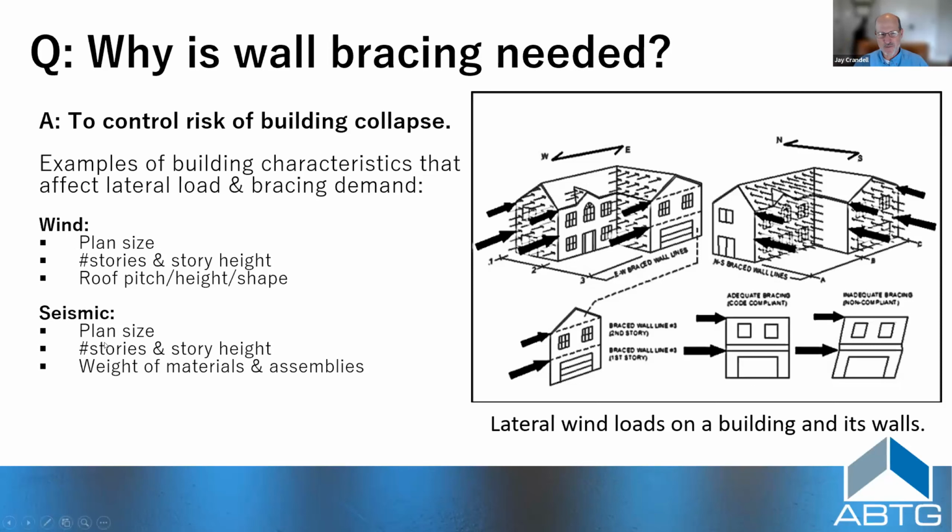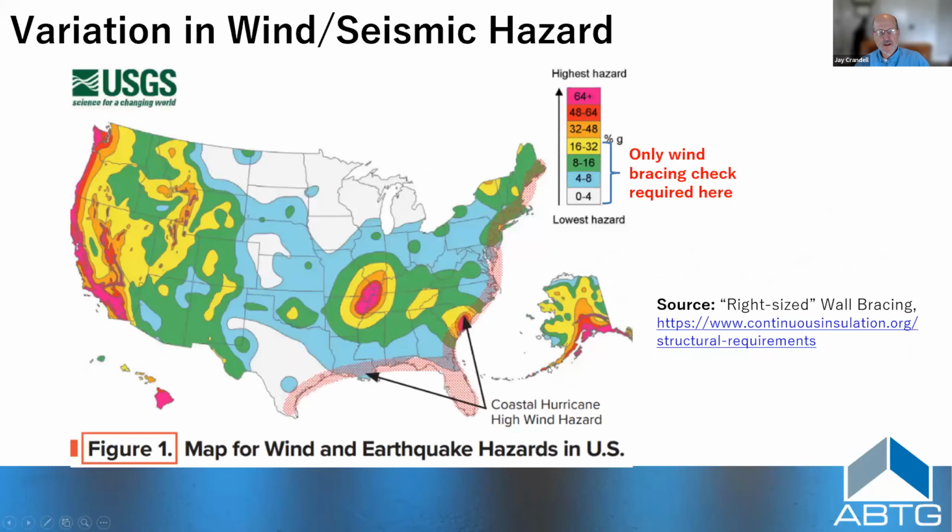And then for seismic, similarly, plan size, your number of stories and story height obviously govern the mass of the building and its inertial response to ground motion. And then the weight of materials is a big issue. Depending on your cladding materials and roofing materials, if you're using heavyweight materials, you may get kicked into engineering or some more stringent bracing requirements even in the prescriptive code. So just a heads up on that.